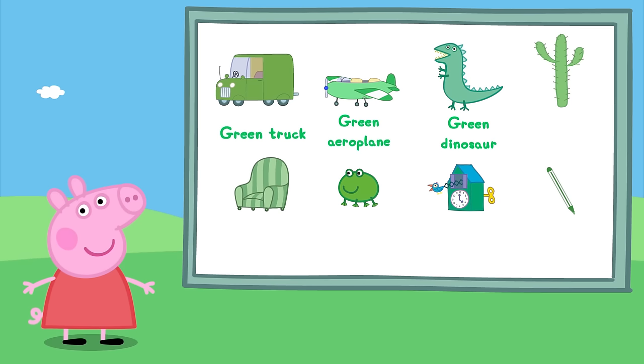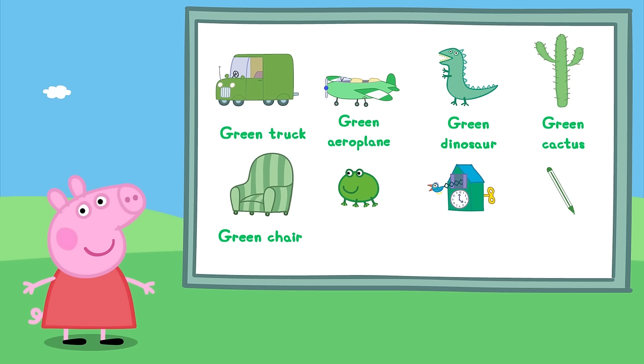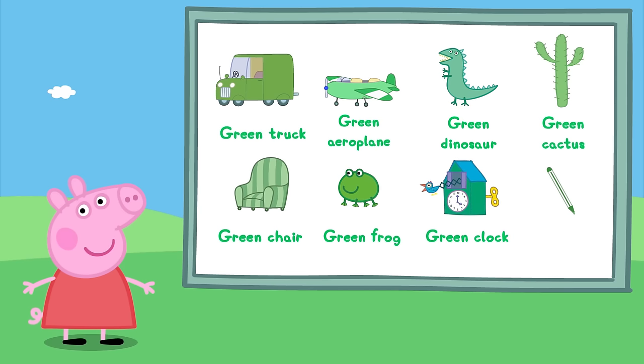A green dinosaur. A green cactus. A green chair. A green frog. A green clock. And a green pen. Now it's your go. Do you remember all the green things?